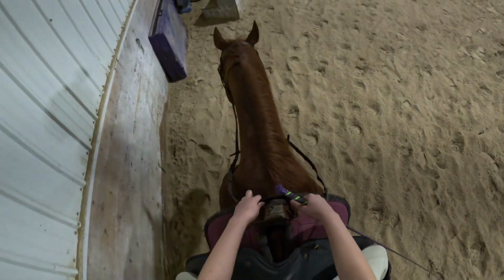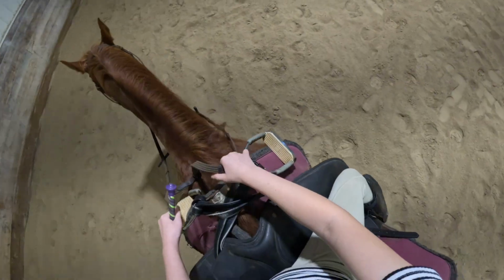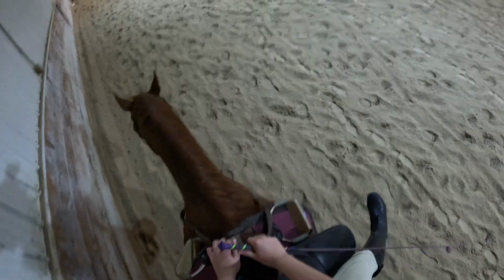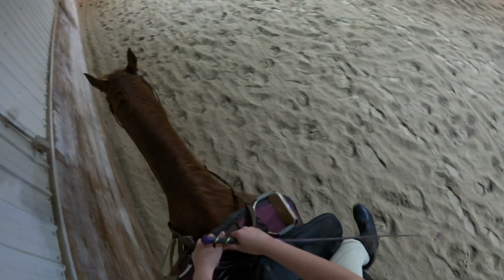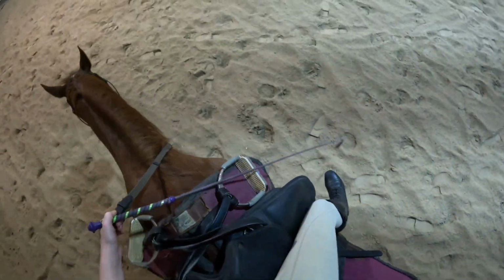Alrighty, so this is the part where we get to no stirrups, and if you're wondering, I'm not the best at no stirrups, especially doing two-point. Anyways, let's get to it.